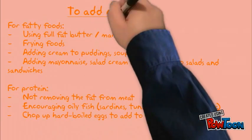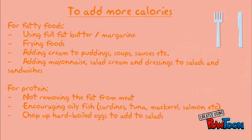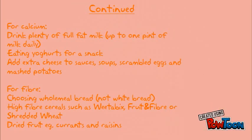For fatty foods, use full-fat butter or margarine, fry foods, add cream to puddings, soups and sauces, and add mayonnaise, salad cream and dressings to salads and sandwiches. For protein, do not remove the fat from meat, encourage oily fish such as sardines, tuna, mackerel and salmon, and chop up hard-boiled eggs to add to salads. For calcium, drink plenty of full-fat milk, up to 1 pint of milk daily.